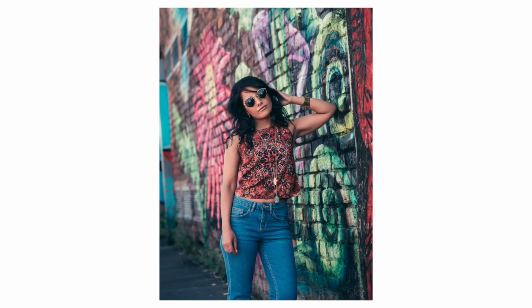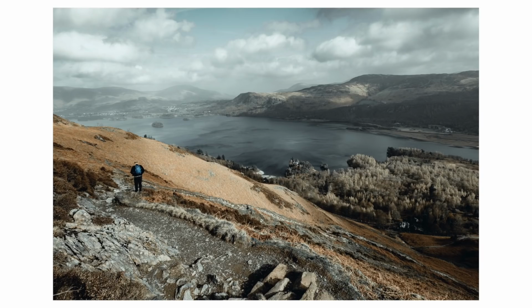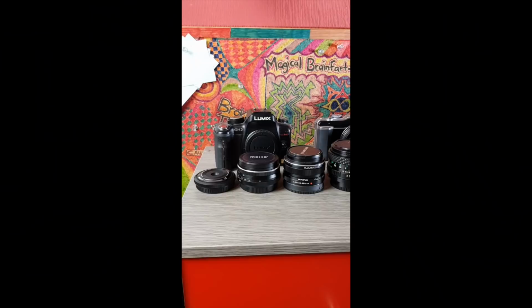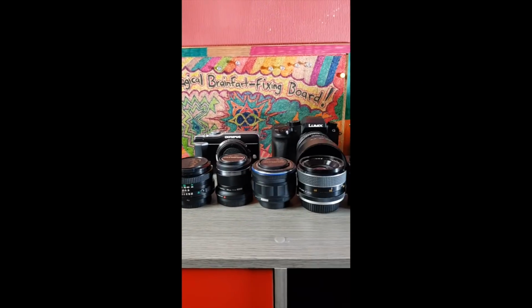I'm going to go through my most used lenses. New Year, I've had a bit of a clean out and I've sold a few things, and I want to make my kit a little bit smaller because, well, it's out of hand, isn't it? So here's what I've done.